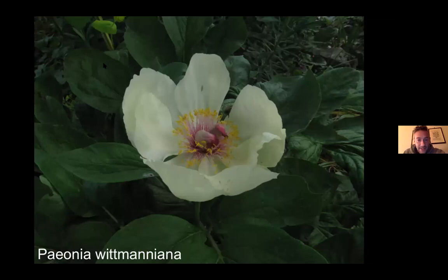Oh, this is another one, Peonia wittmanniana. Also from Caucasus, with huge leaves and this kind of ivory color. It's definitely one of my favorites.